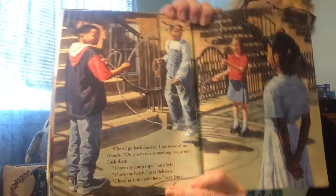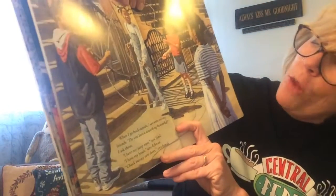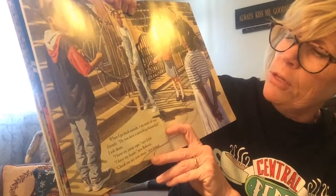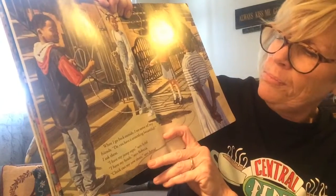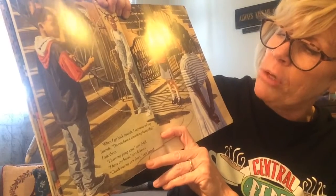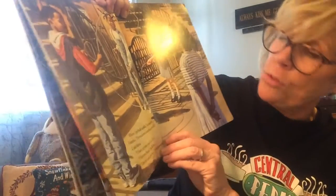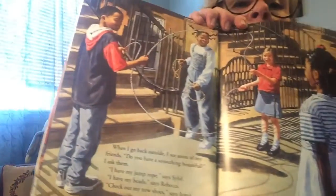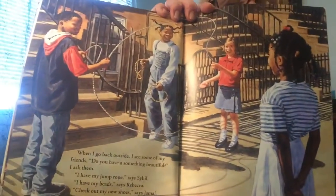Okay, a different scene here. When I go back outside, I see some of my friends. Do you have something beautiful? I ask them. I have my jump rope, says Sybil. I have my beads, says Rebecca. Check out my new shoes, says Jamal. And they each have something beautiful. I hope you're thinking about something that you consider beautiful.